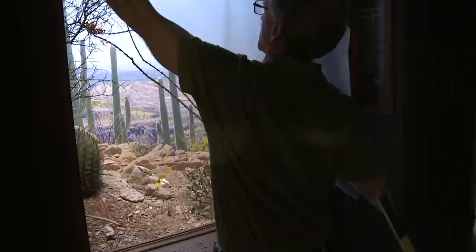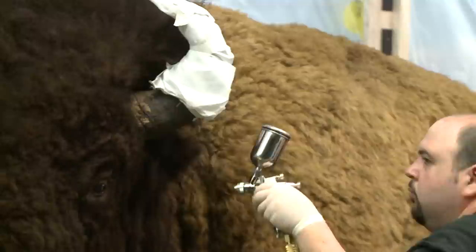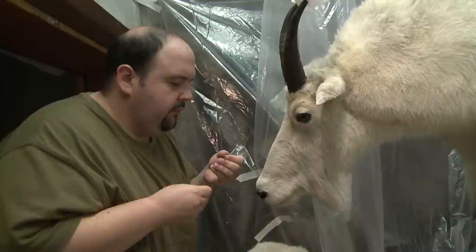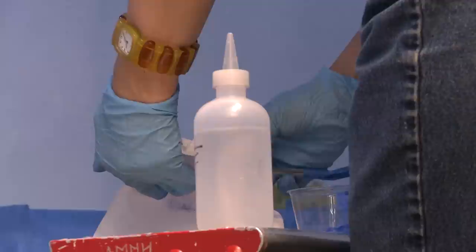During this process, we are working with conservators to utilize materials that will not harm the specimens. All of the treatments that we're doing are reversible, with materials that can, at some future point, if better methods are developed, be removed and retreated.